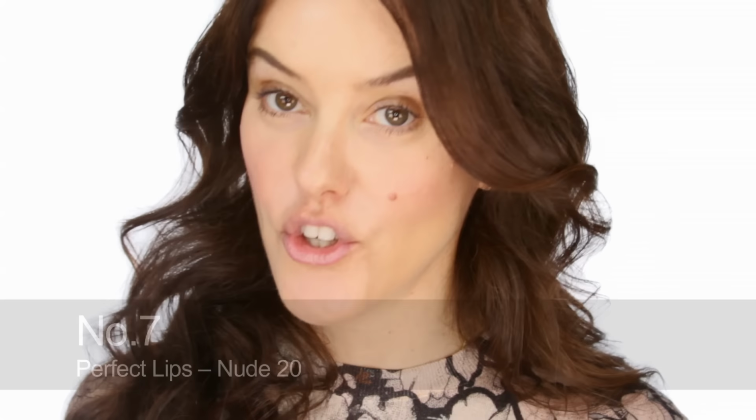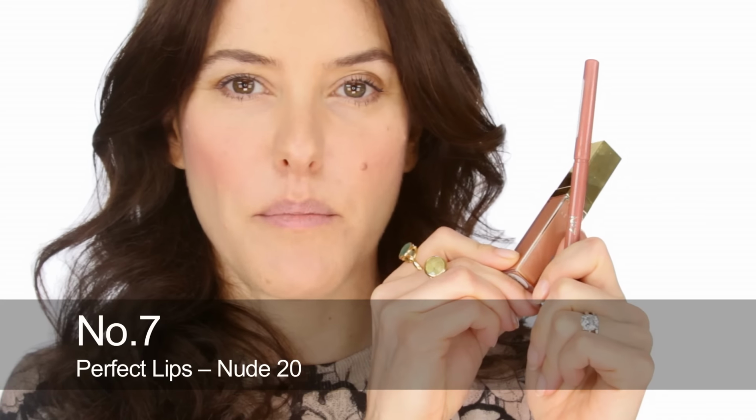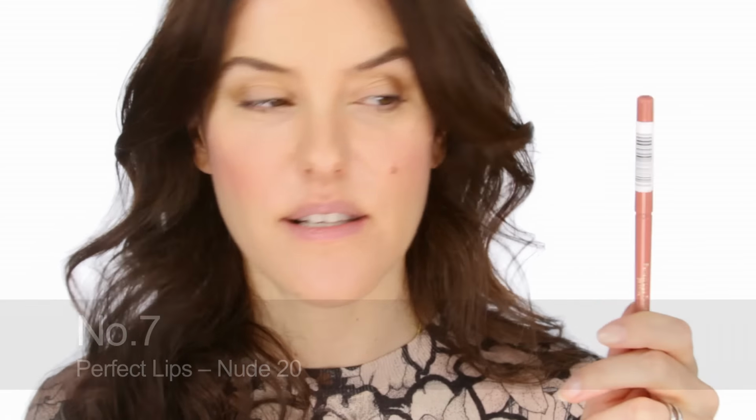So section 6, and this is lips. Now, if you've gone for the combined cream lip and cheek product in the previous section, then you probably won't need anything from this section, so you're going to be very light in your bag, which is good. But if you really like to have lip products with you, then you could use something like a lip pencil. I normally go for a lip pencil and then something a bit sheeny over the top on a daily basis. This is the nude lip pencil from Number 7, and then this is a really nice lip gloss.